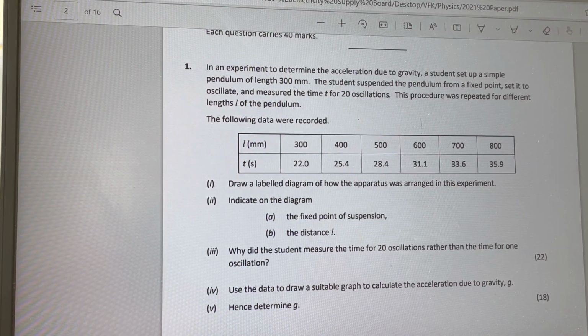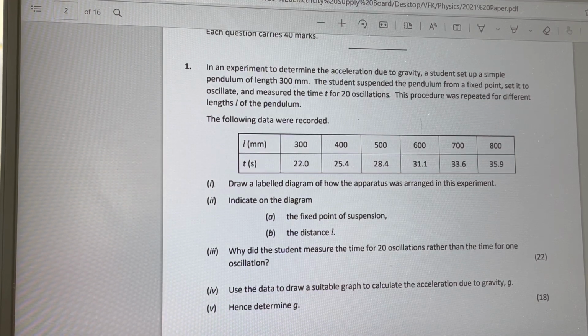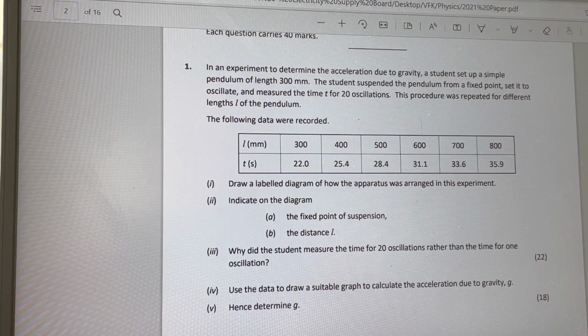The more times you measure things, the more the error gets averaged out. So if you do just one oscillation, there might be an error associated with it. If you do 20, then some of them will have errors associated with them, but the more times you perform an experiment, the more accurate it will be on average. Okay, use the data, and you get an average there for that one.